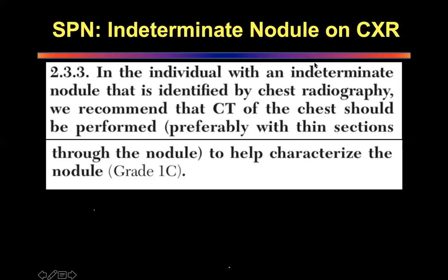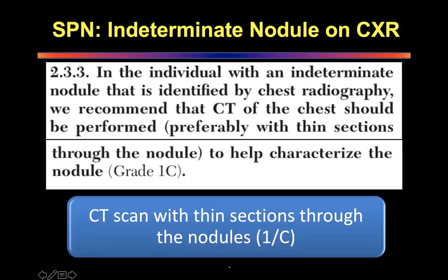If it's an indeterminate nodule on chest X-ray, then you need a CT scan with thin sections through the nodule. Okay? Is it making sense now? After all the explanation, is this guideline making sense? So you need to do a CT scan with thin sections through the nodule. Level of evidence 1C.